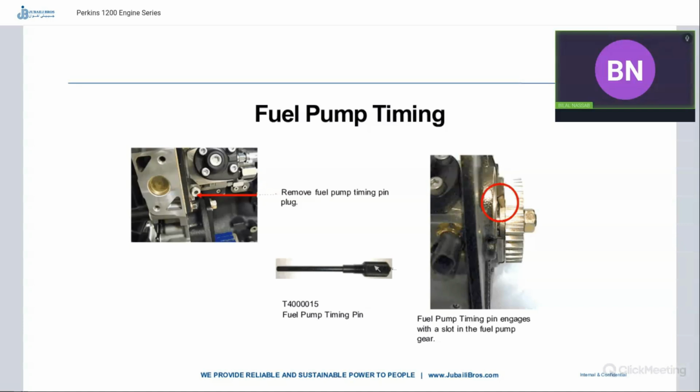If you don't have this special tool, can I use a screwdriver? Yes. Why not? Yes, you can use a screwdriver. No need to buy the special tool. It is up to you guys, but you can use a screwdriver, no problem. You push in the screwdriver, you turn the engine till you feel that the screwdriver is going in a little bit, by 2 or 3 millimeters. It means you got the proper timing mark on the pump. Now you can take off the pump. Okay, let's proceed now.